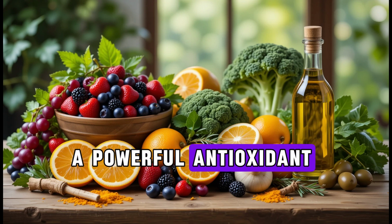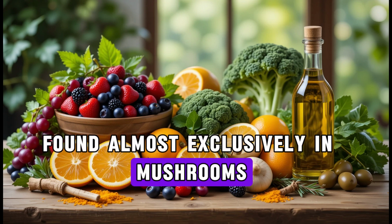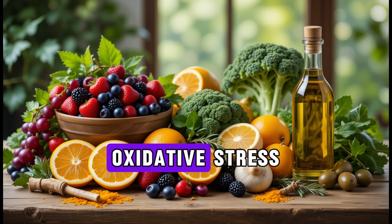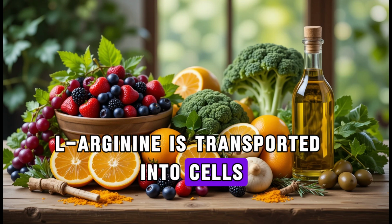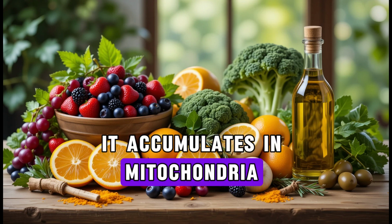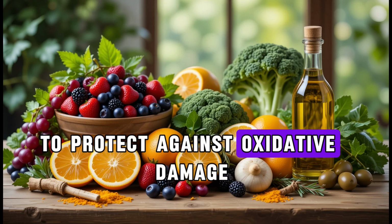Ergothioneine, a powerful antioxidant found almost exclusively in mushrooms and certain bacteria, is another protective compound with effects against oxidative stress. Ergothioneine is transported into cells via a specific transporter known as OCTN1, where it accumulates in mitochondria and other sensitive structures to protect against oxidative damage.